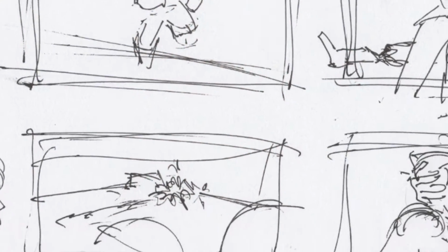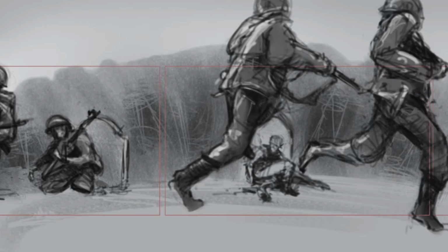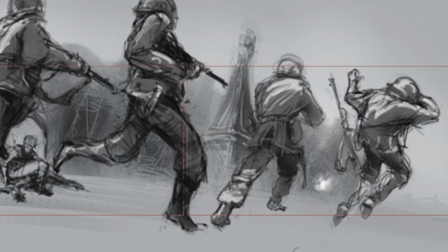How much is seen inside a frame can even determine how much time is needed for scheduling. Even rough thumbnail storyboards with stick figures can help get an idea across to people. Or you can do more detailed storyboards with even more information in the frame.